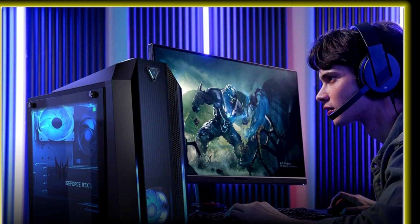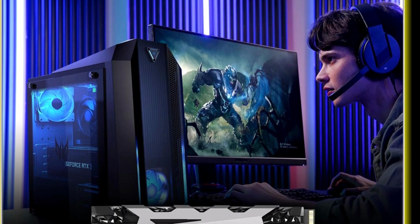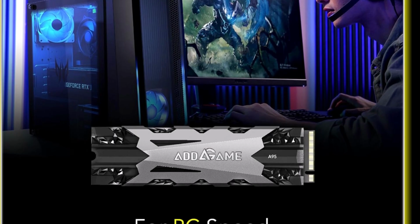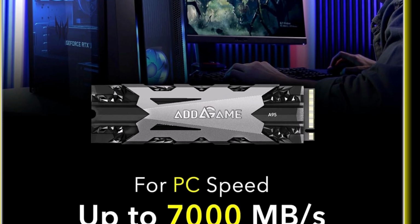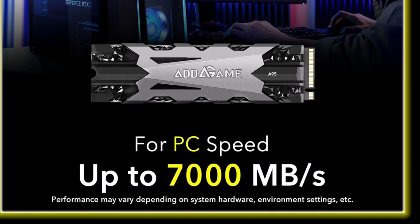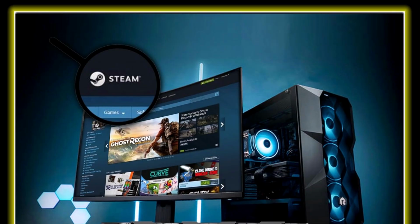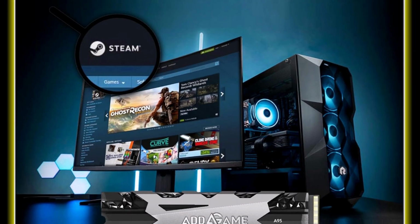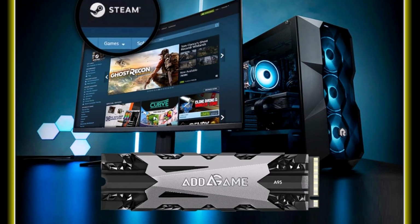21.02-04.00.00 or higher required. Suitable for PS5 consoles, PS5 Slim consoles, and ROG Ally X. Extreme speed and durability built with the latest TLC with DRAM 3D NAND for extraordinary 7,000 and 6,000 megabytes per second read-write on PC platform, speed and superior durability. Superior cooling.